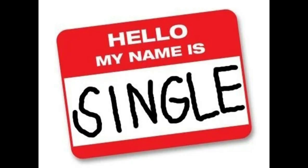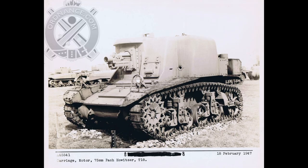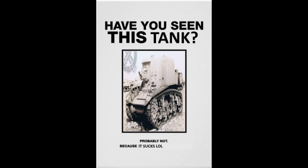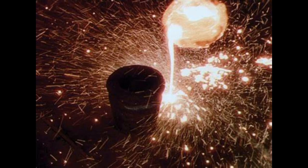Anyway, only a single armor steel prototype was ever completed, and apparently it was around the Aberdeen Proving Grounds until 1947, when it mysteriously disappeared off the face of the map. It's not some kind of conspiracy, it probably was just melted down.